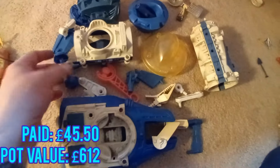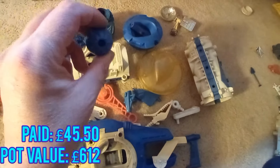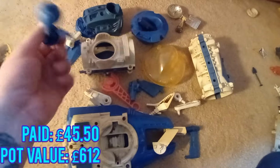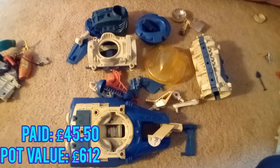And I've seen a lot of these bits selling. Some of them do sell for like £10 each, so if I wanted to wait a lot longer, I could potentially get about £70 on this lot. But I'm being quite generous, so that's that one.